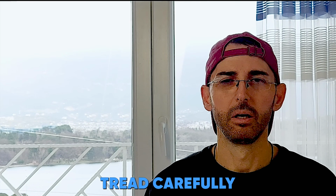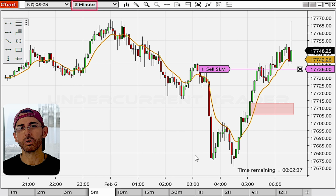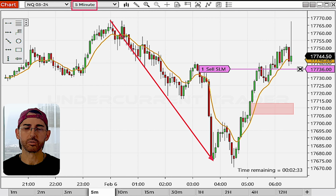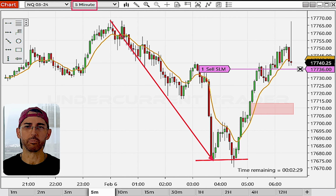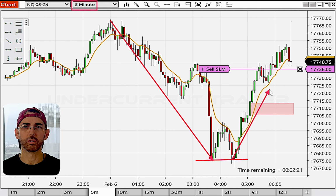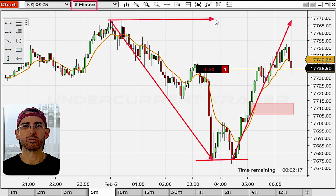So tread carefully. And now, as I was looking at the 5 minute time frame here, a potential trading setup began to emerge, something that I thought could work in my favor. So after examining this whole price action, I could see the clear formation of a double bottom, confirming the range's lower limit. Beyond just marking the end of this short-term correction phase, this pattern played a key role in triggering this upward price surge, clearly setting it on a course towards the range's upper limit.